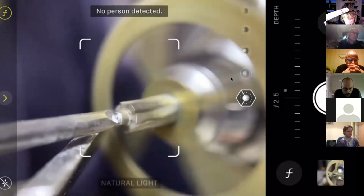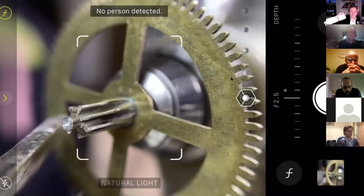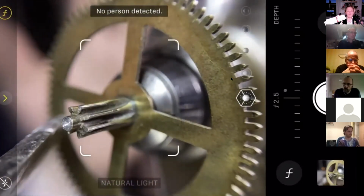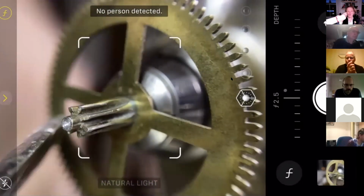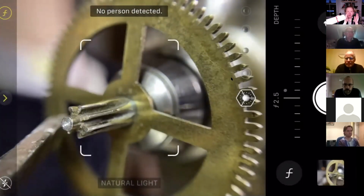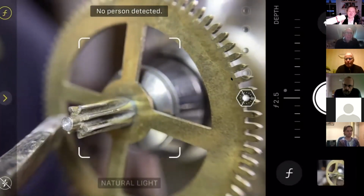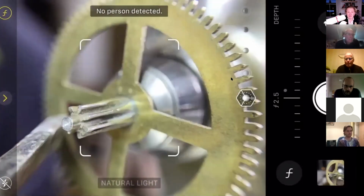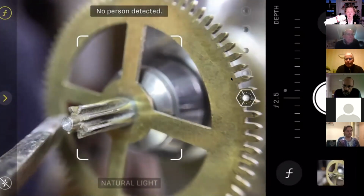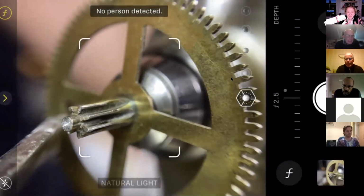Right, there we go. So you see what happened. Oops. You see what happened there. When you cut with the graver, if you imagine the graver is under center height, the graver gets dragged away from you. If it's above center height, it gets pushed towards you. And this is me doing it live.